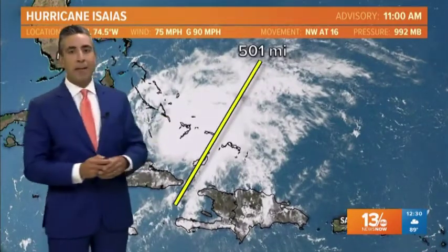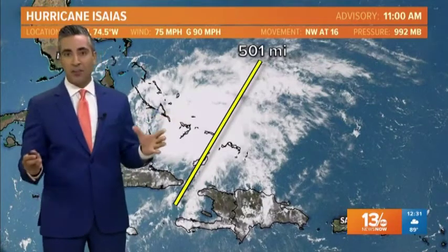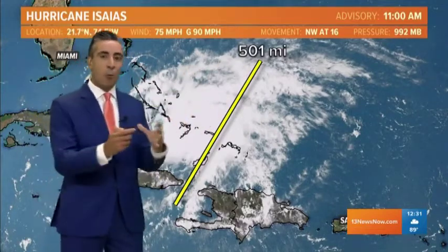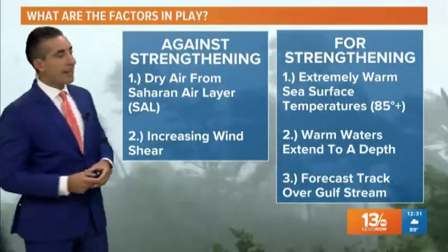I also want to point out, because earlier this week we were talking about the immense size of this system. It was stretching over 1,200 miles in diameter. Now it's contracted a bit, down to around 500, and that's allowing that wind field to condense and get stronger, which is why it's strengthened to a Category 1 hurricane.